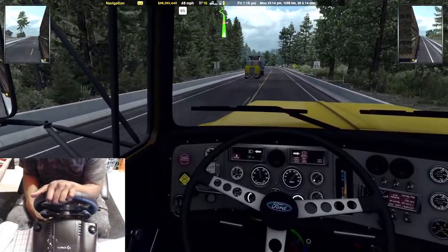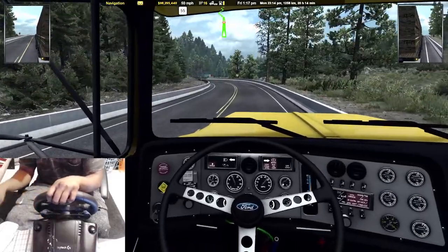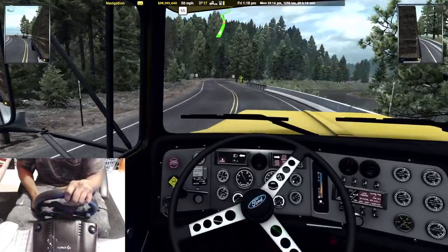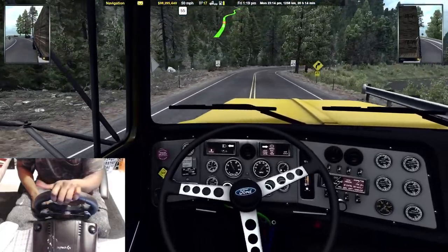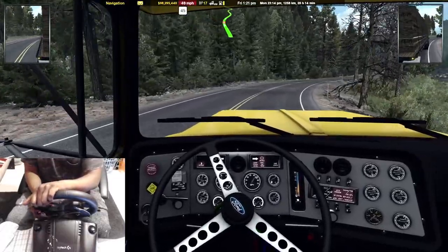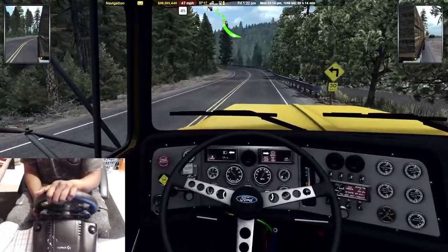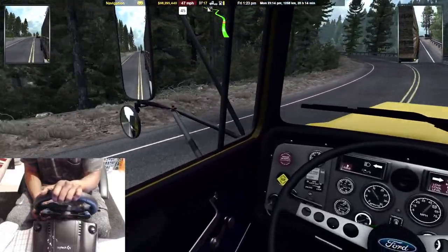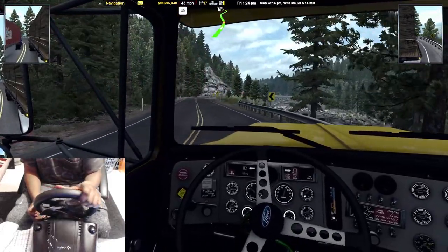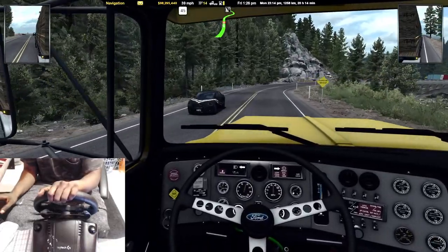Yeah, I think this is one more coming up. Look, crazy, man. Mothers are the best, y'all, trust me. Gotta thank SCS, man, for such a beautiful game, right? Almost split the truck.